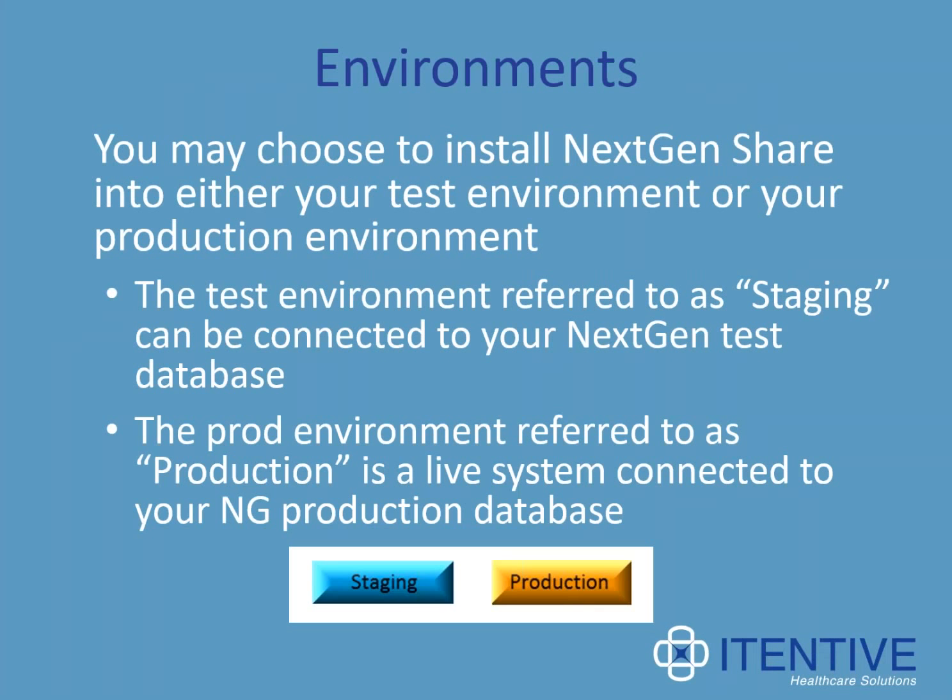NextGen Share is now in general release. It's available to all clients who've met the prerequisites, which we'll go over later on in the presentation. And onboarding through the NextGen Share portal connects your practice to the NextGen Share network. First, you'll need to download and install the NextGen Share KBM templates. Next, you'll need to complete the registration process on the NextGen Share portal. The portal will provide you the download link and instructions to complete the NextGen Share installation on your Rosetta server. You may choose to install NextGen Share into either your test environment or your production environment.